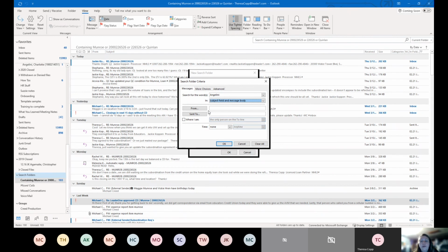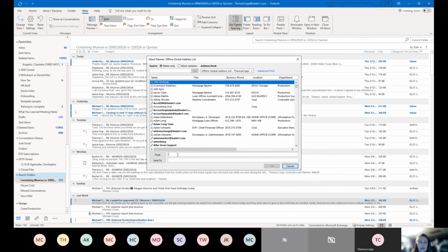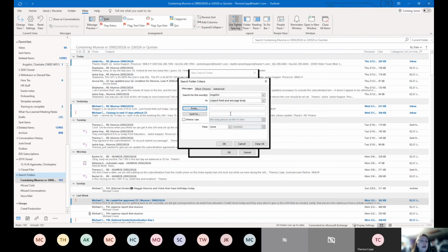Correct. Now, if there is one particular person, like a different appraiser you're working with on any of these, you can get more specific and select the froms and things like that. But you don't have to. If everything coming about Angelini should just go in this folder, then I would not narrow it down more. Does that make sense? Yeah. Okay, so this is one example. Let's hit OK.